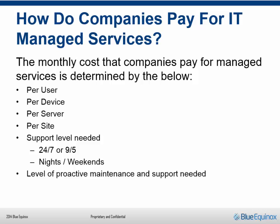So the most important part to you: how do companies pay for managed IT services, and what information do you need to get in order to get a price for a customer? Well, you need to know how many users they have, if they're looking for desktop support. Obviously, per device, if you're going to be looking for endpoint management, per server for server maintenance, per site, if we're going to do sort of an overall outsourced CIO. Obviously there's different support levels. There's all sorts of stuff that we need. But what you need to do first is determine what type of service that they are looking for, and then you can drill down into the questions.